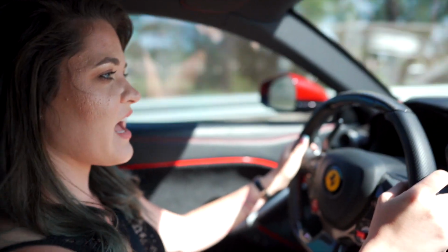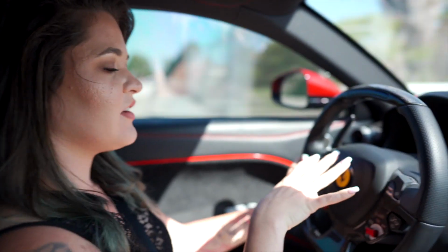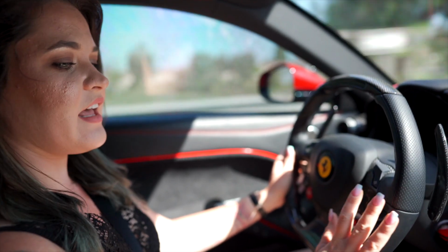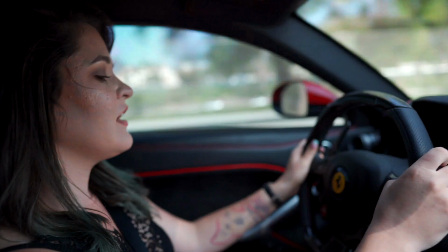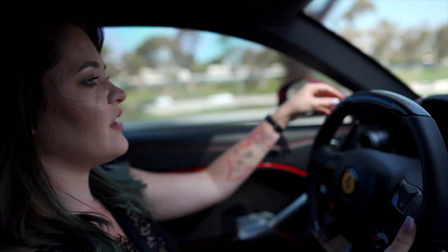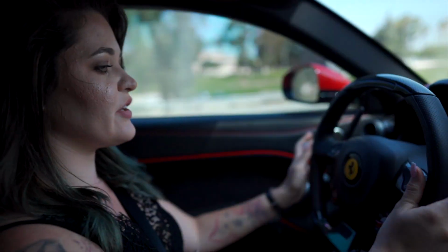One of the features that I really like is how everything is kind of centralized around the driver's seat and the steering wheel. You've got all the controls on the steering wheel and everything kind of on this side. You're not reaching to the middle to find your radio or anything like that. It's right here. It does get a little confusing because it's not standard. You're used to having your blinkers right here, and instead they're on your steering wheel. I mean, everything is on your steering wheel.